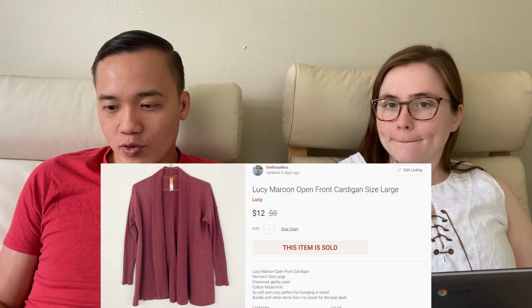Then we sold this Lucy open front sweater for $12 on Poshmark. We took an offer on that because one of our other Lucy pieces has been around forever, so I didn't want to take that risk on this one.